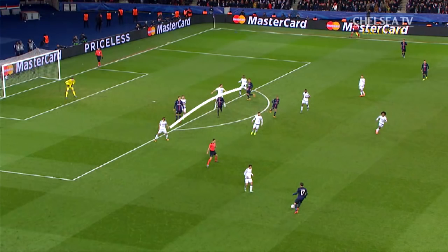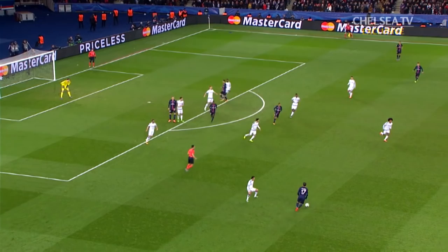There's no way through there. And the two, as we've seen before, Hazard and Pedro are making sure there's no way out the back. You've got Mikel and Fabregas in front. What have you got to do? Pass backwards. Back, there you go.